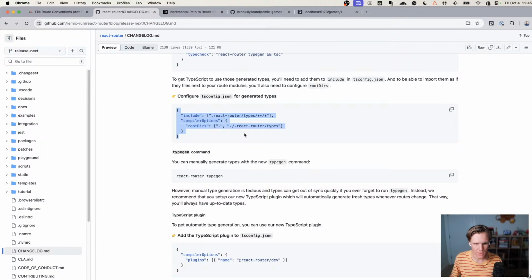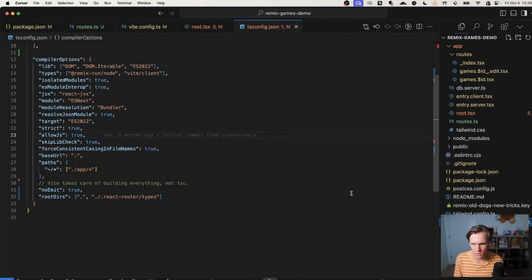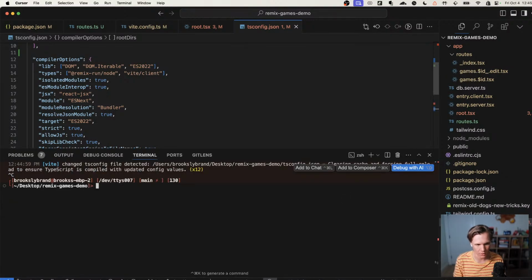And then we need to set up a plugin. So you don't have to do this. I think we can just do the type gen now. It's all going to break, but I think npm run typecheck should do it.